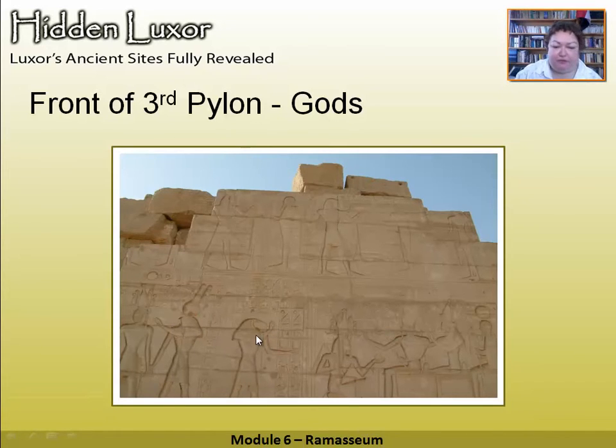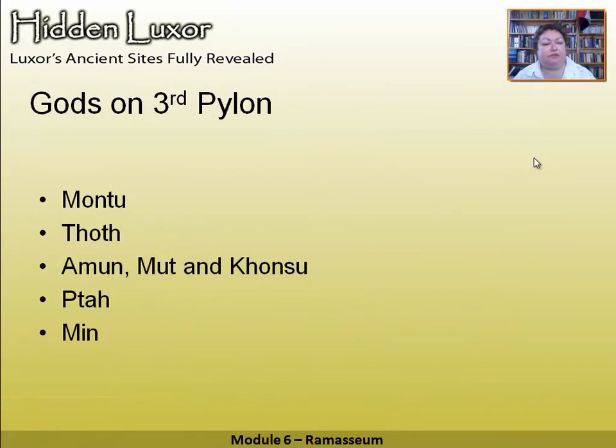This one I'm sure you all know, Thoth. Here's Ramesses in front of Amun, Mut, and Khonsu. And when you're there, you can actually see that there is a moon crescent just under this moon disk. Up the top there, we've got Ptah, mummiform god. And then here, we've got Amun Min, penis out and his arm up. There's a female here. I don't know who it is because the glyphs are missing and her head is missing. But I suspect it's probably Sekhmet or Hathor to fit with Ptah going along there. So those are all the gods that are on the back of that third pylon.